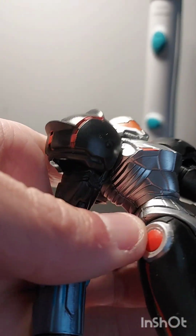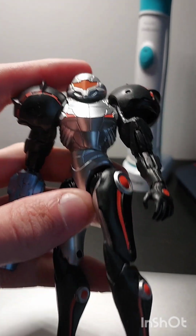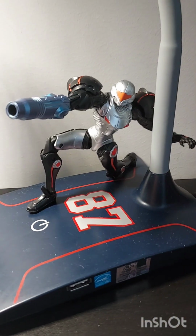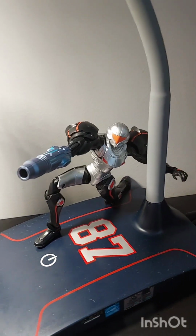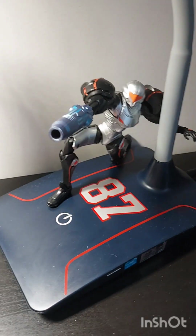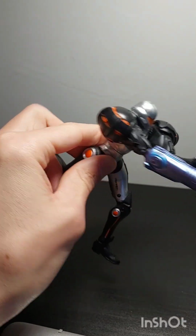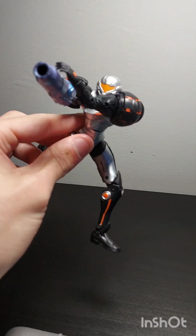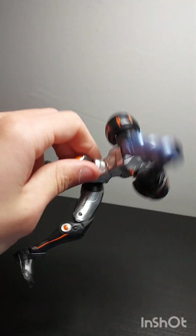You can see here, it's the chest swivel or the ab swivel, wherever they put that. You guys already know I don't like those because they just make the figure look weird altogether. It has butterfly joints, which is nice, but like I was saying, the ab swivel's really loose. As you can see here, I'm about to show it. It just flails around, can't hold a pose. There's only around one pose you can do with this figure, and it's kind of irritating, but I did need a better Samus figure since I like Metroid.